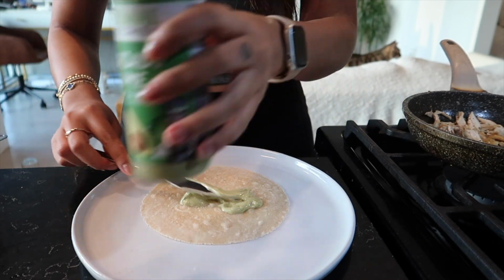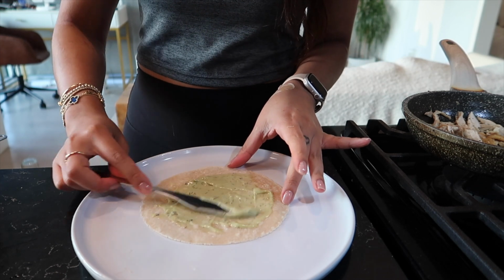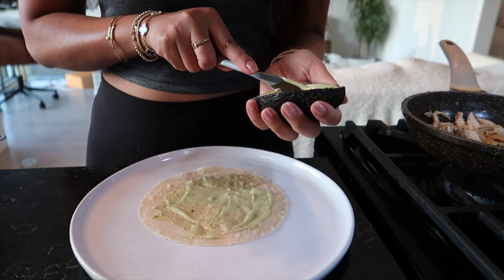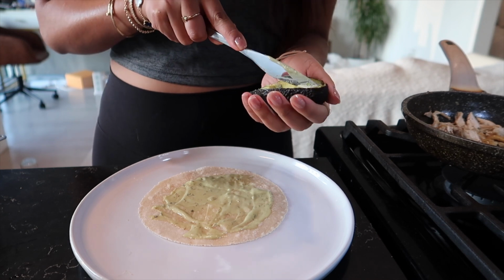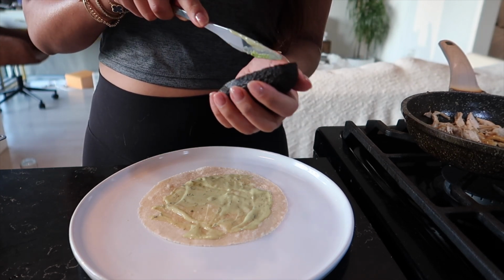So I don't really wanna have the runs right now, to be quite honest. Also gonna use a fourth of an avocado. This one I used for breakfast this morning. My breakfast was so good. It was super delicious, very simple.